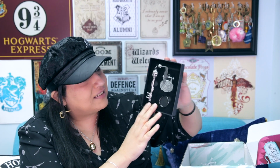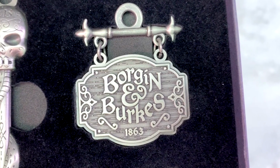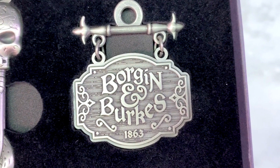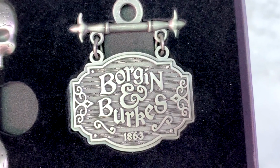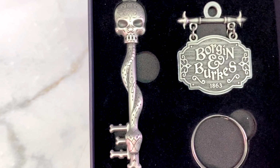So it's like an antique silver finish, and it's just so pretty. So the charm part is a sign that says Borgin & Burkes 1863. It's a very cool sign, like a store sign. Just a lot of textures going on here. I love it. And then the key itself is super cool.